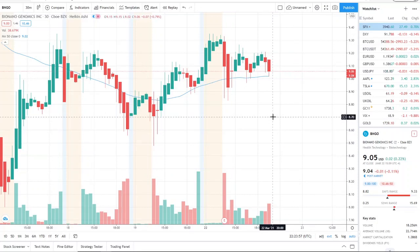Now, our resistance is right here at this point, and that's 927. If 927 gets broken through, the momentum is pulling upwards. The bulls are actually starting to gain leverage again, pulling away from the 50-day moving average and working their way up to newer highs and new resistance levels.